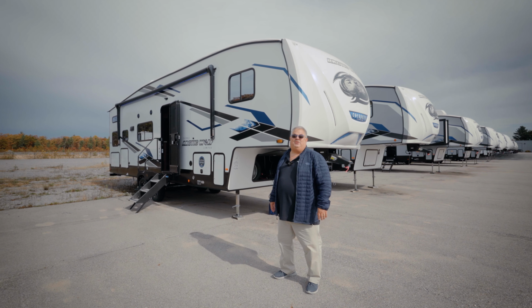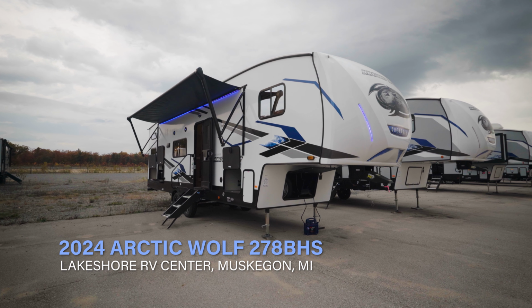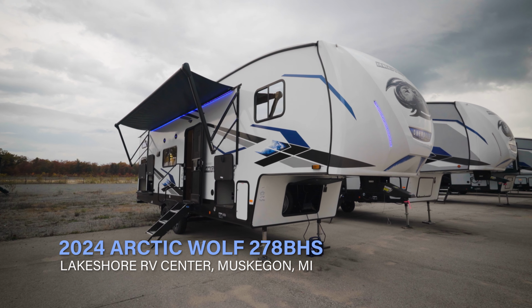You guys, come on down to Lakeshore. Take a look at the new 278 BHS. This is a bunkhouse fifth wheel, single slide, weighs in at only 8,300 pounds.